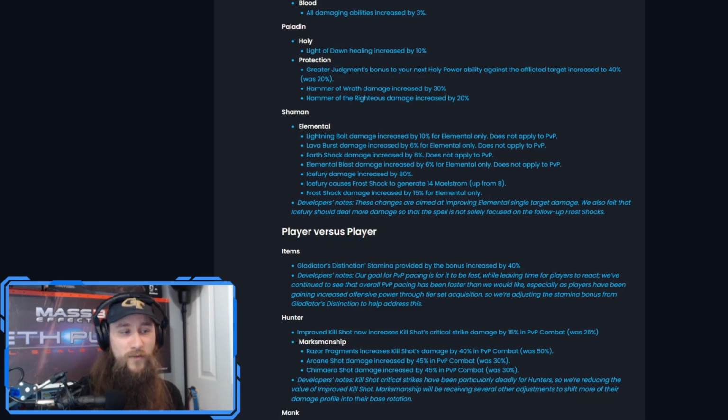First off, Lightning Bolt has been increased by 10%, Lava Burst by 6, Earth Shock by 6, Elemental Blast by 6, Icefury by 80. Icefury will now cause Frost Shocks to generate 14 Maelstrom, up from 8, and Frost Shock has been increased by 15% as well.